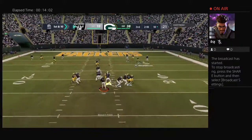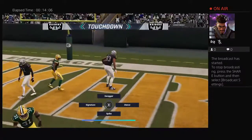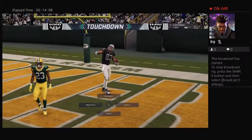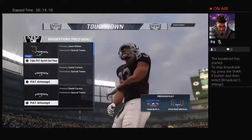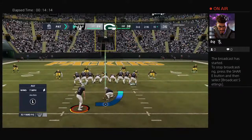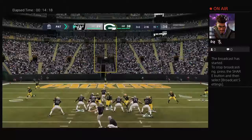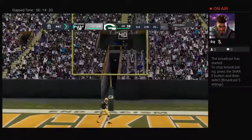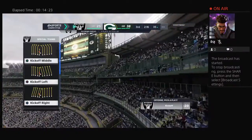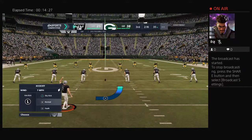Into the red zone, it's Carr. And he finds Waller in the end zone for a Raider touchdown. To number 83, Darren Waller. Darren Waller, a beast in the red zone with his second touchdown of the game. And the Raiders make some inroads here on that deficit. And that will cut this lead down to 13. Makes the score Packers 38, Raiders 25.